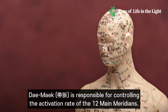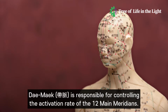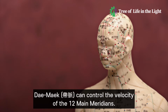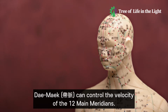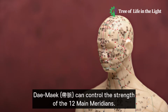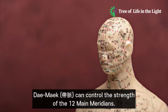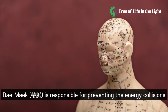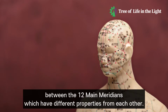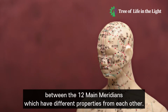Dae-Maek is responsible for controlling the activation rate of the 12 main meridians. Dae-Maek can control the velocity of the 12 main meridians. Dae-Maek can control the strengths of the 12 main meridians. Dae-Maek is responsible for preventing the energy collisions between the 12 main meridians, which have different properties from each other.